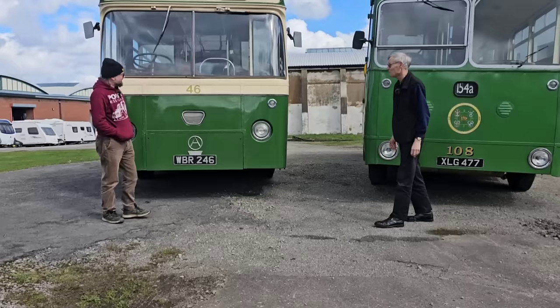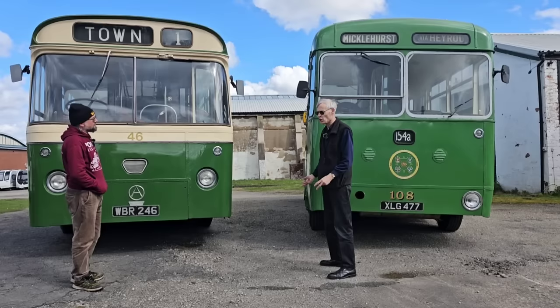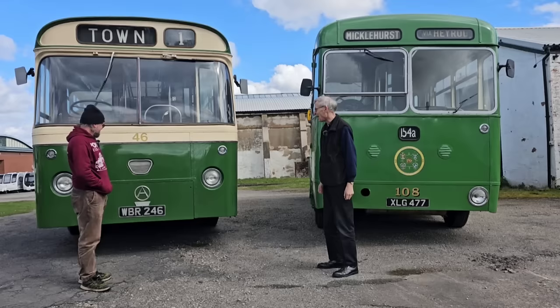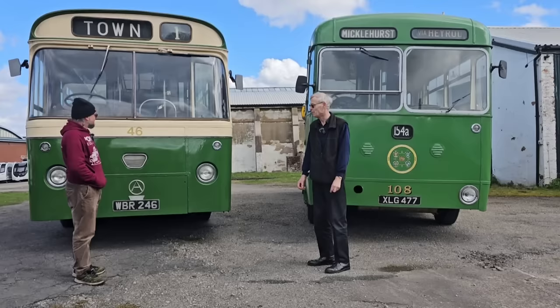What happened really, in the early days of underfloor engine buses, they were all massively over-engineered, very heavy. A lot of them were actually heavier than a double-decker bus, even though you were talking about maybe 44 seats, and they were heavier than a bus that would carry 64 or 65. And so there was a sort of rebellion on the part of bus operators who wanted something lighter and more economical. Okay, good.